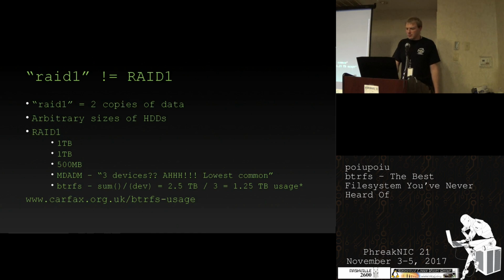So if you go to carfax.org.uk/btrfs-usage, I know, it's like, what? Carfax? They actually have a calculator on there. You can say, I want to add 5 disks with these arrangements and this kind of data structure of RAID, RAID 5, and it will actually visually show you where all the data lies.